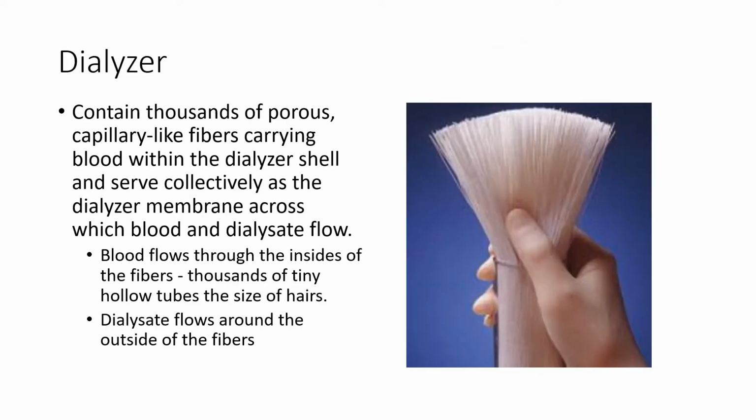Okay, so the dialyzer contains thousands of porous capillary-like fibers carrying blood within the dialyzer shell, and it collectively serves as the dialyzer membrane across which blood and dialysate allow for diffusion. Blood flows through the insides of the fibers, which are thousands of tiny hollow tubes the size of hairs, and dialysate flows outside of the fibers.